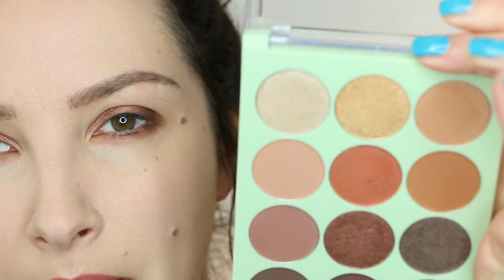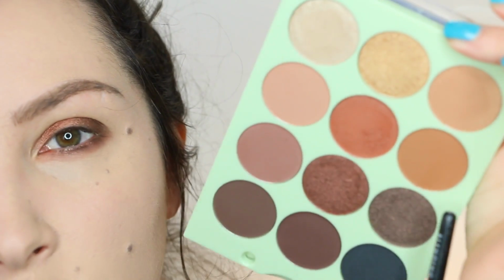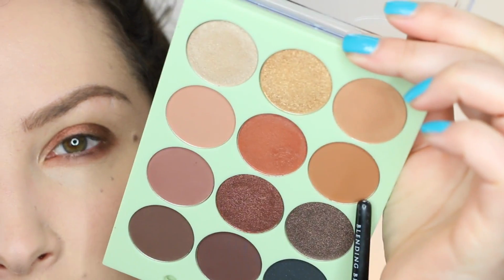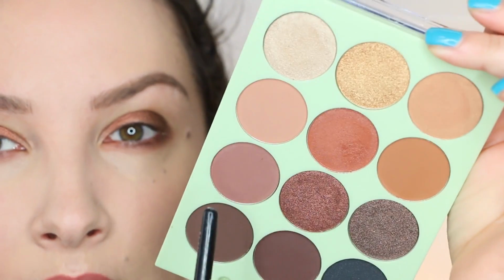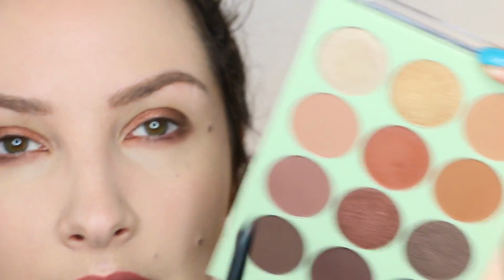What I also like about this palette is that you've got a nice warm caramel transition matte color, but then you've got almost a nude pink and then a mauvey purple, and I really love those. I think it can tone down a really warm look, or it can work really well in cooler weather or with rosier looks.